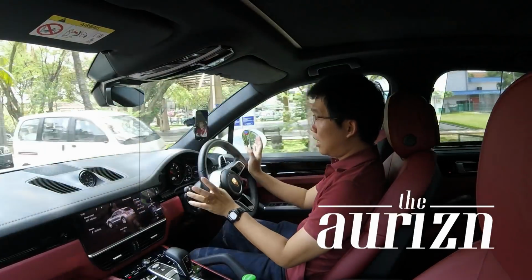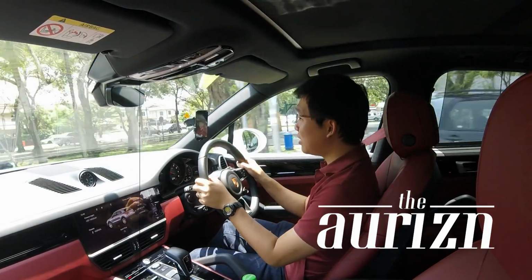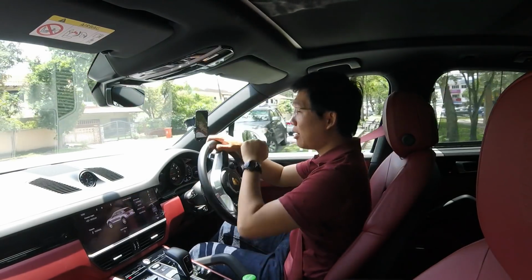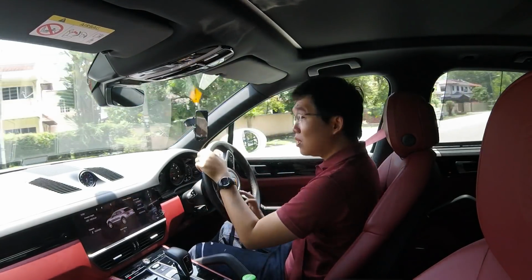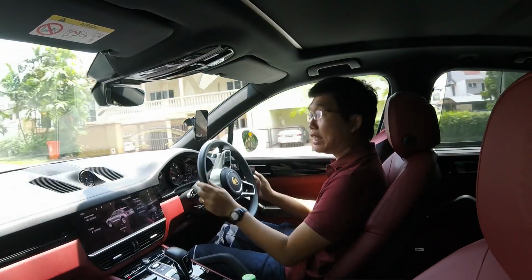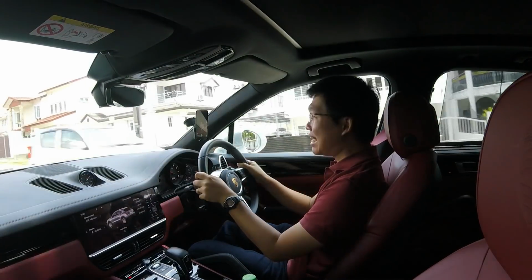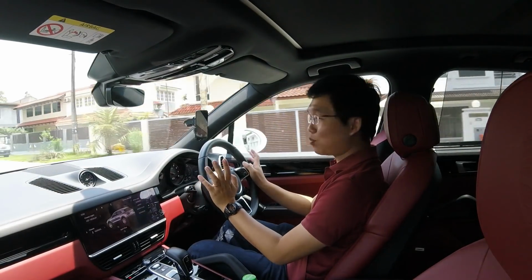So today I'm reviewing the Porsche Cayenne. The car that I am driving here for this review is the base 3-liter V6 model, priced at 795,000 ringgit base price.